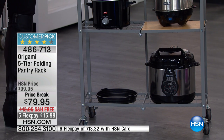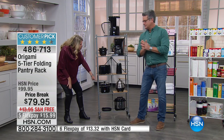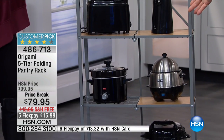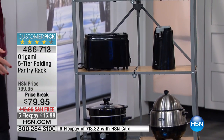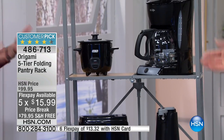So now this is a flat surface, so it's not going through the racks. Again, I've got pressure cookers on here, look at this. Crock pots, toasters. It's crazy. I've got can opener, my coffee station, my water station. I've got five different shelves of that vertical space.